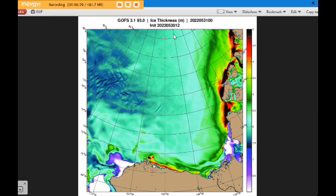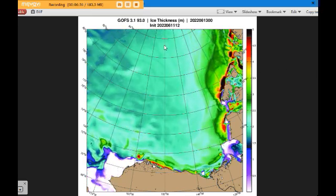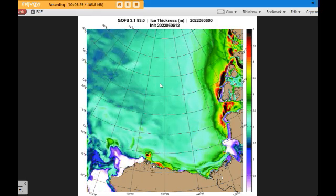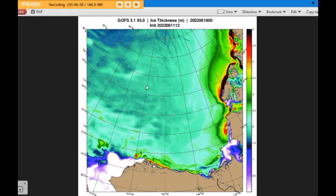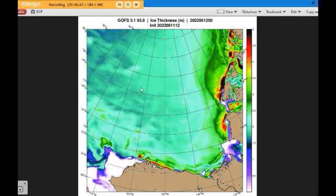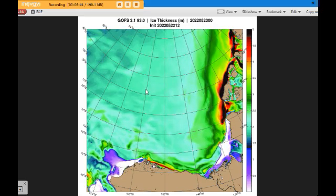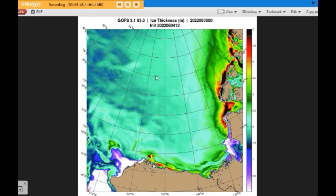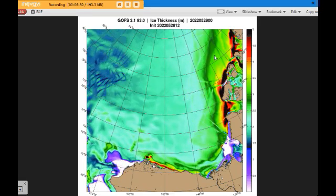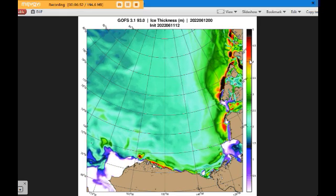See the lines? That's where the leads are opening up. That's the cracks in between the large pieces of ice. And they're thinner, and so they melt first, and it opens up, and those melt, and then the ice cubes melt and jostle around.